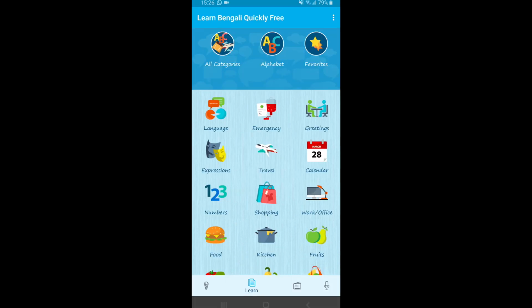Okay. Right, so I will be using this app more. I didn't know it had this section. You learn something new every day. So yeah, this is the Learn Bengali Quickly Free app.